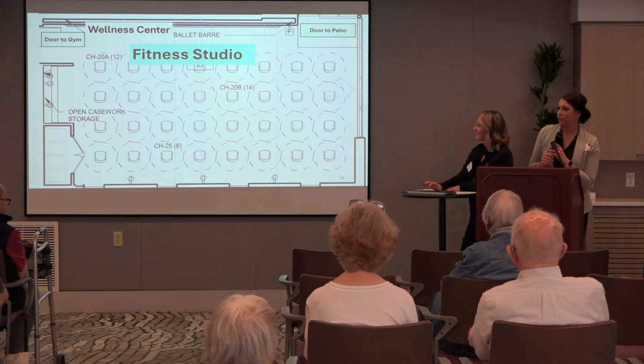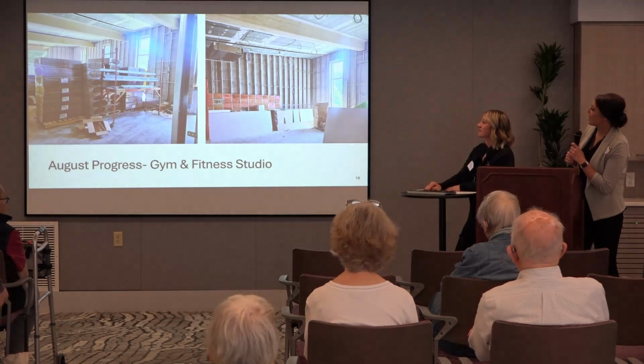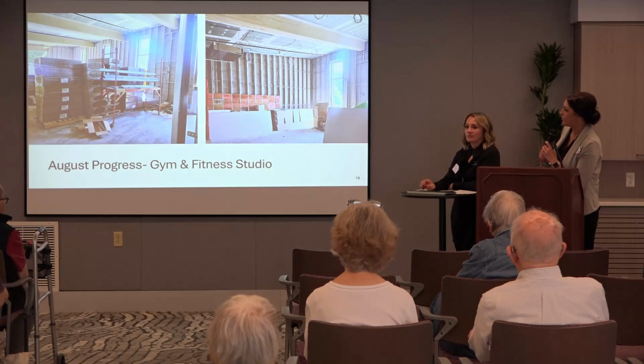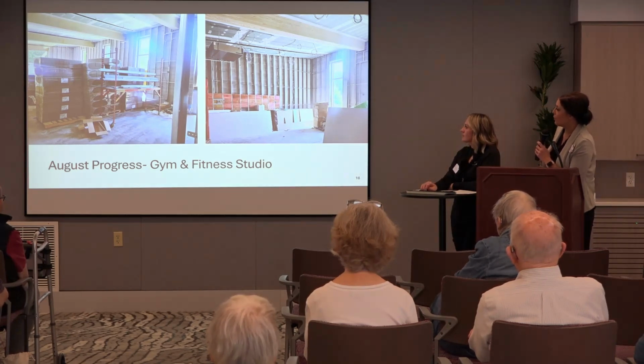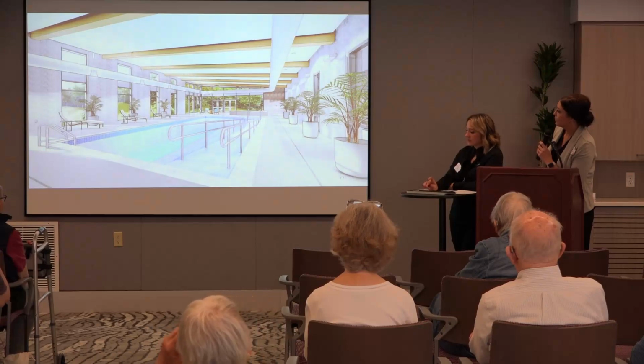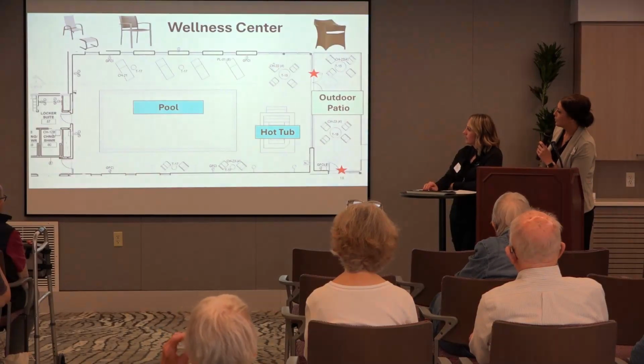Ready? We're ready. A little bit of a sneak peek. So this was back in August. As you can see, it was not very far along. You can see all the framing. The ceiling beams are up, but that was about it. Again, a reminder of our beautiful new pool and spa coming.